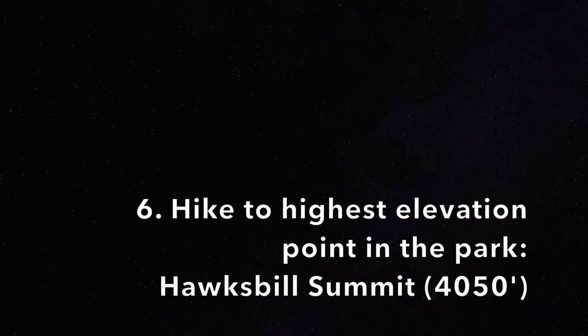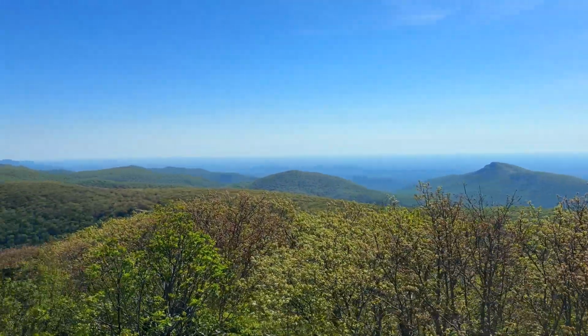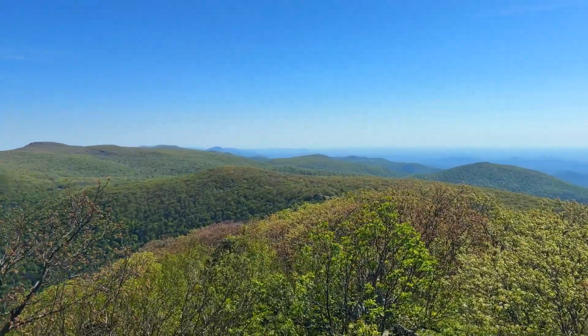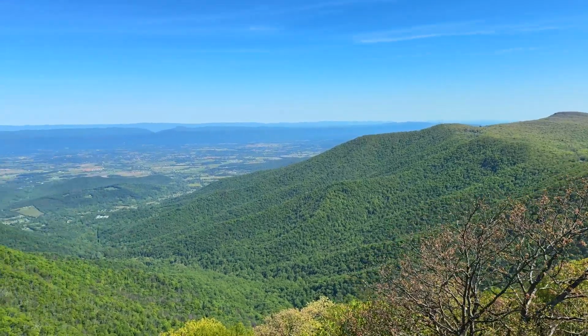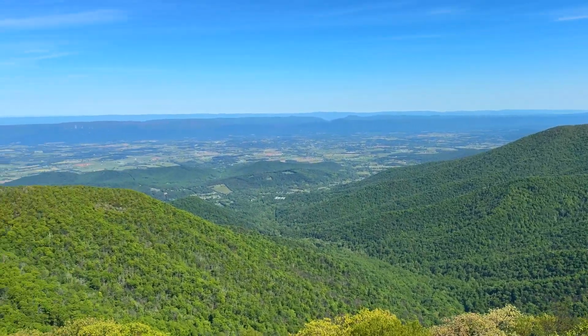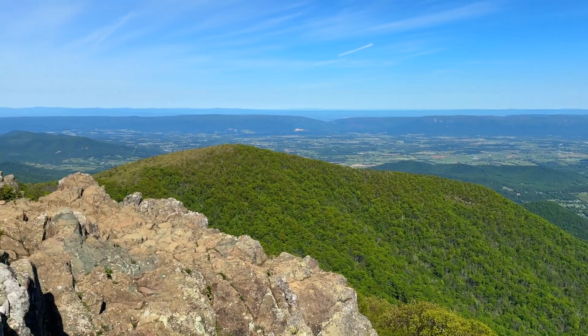If you want to hike to the highest peak in Shenandoah National Park, you're going to love number 6 on our list, which is the hike to the Hawksbill Summit. From this highest peak in the park, you have 360-degree views of the surrounding mountains and valleys.